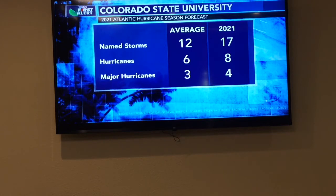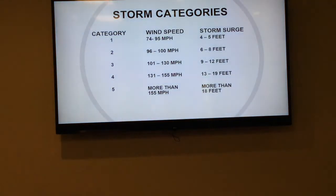All right, next slide. Here are the storm categories. And we're going to talk about that for just a minute. One last thing I did want to share. I always think this is fun. Here are the named hurricanes in order for 21. And as you probably know, they go back and forth, female, male, female, male. It's Anna, Bill, Claudette, Danny, Elsa, Fred, Grace, Henry, and Ida. So those are the first 10 storms of this year.